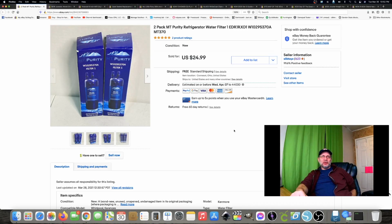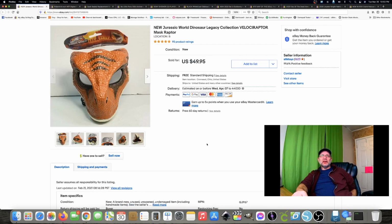Even non-name brand water filters will sell because people are always looking for a bargain. These are Mount Purity refrigerator water filters. I guess they're probably a Kenmore or something. I think this is a Kenmore number up here. So $24.99. I got $1 into it because they were 50 cents as well. I pick up just about every refrigerator filter that I see, or whatever these are for. I believe they're refrigerators, yeah. Refrigerator water filters.